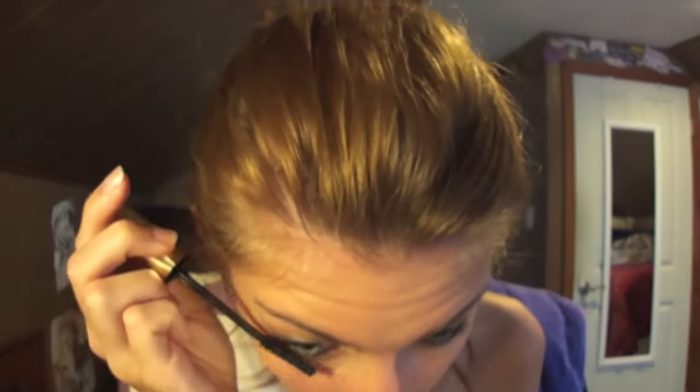So I'm just going to curl my eyelashes and then use my L'Oreal Voluminous False Lashes in Blackest Black Waterproof. And you can use false lashes for this look or whatever mascara you think makes your lashes look the biggest, because her lashes are really gorgeous in this look. Obviously we're going to mascara and curl both eyelashes, because if you just did one that would look silly.